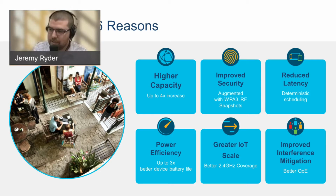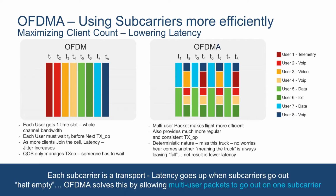Power efficiency, greater IoT scale, improved interference mitigation, all these kinds of factors come together. And there's a laundry list of technologies implemented with this new Wi-Fi 6 standard that push us forward in all of these directions. One I want to highlight, though, because I think it's a big chunk of it, is this concept of OFDMA. Now, maybe you've heard this before.